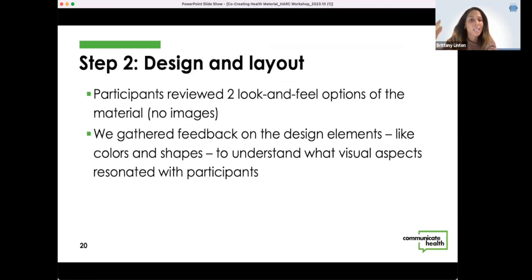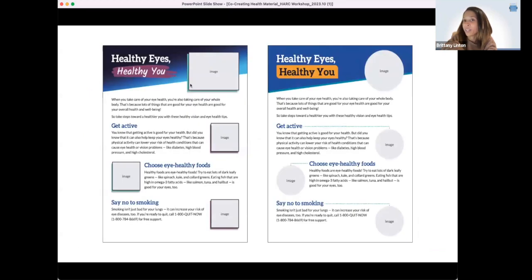Like what they liked or disliked about the colors, or maybe the shapes that were used in each look and feel option. And again, which aspects they resonated with the most. And I'll show you all what it looked like here. These are the 2 look and feel options. We showed both of these side by side. As I mentioned, you can see the images are not in here. There were 2 pages of the document, but just for space, I'm just showing the first page of each one.